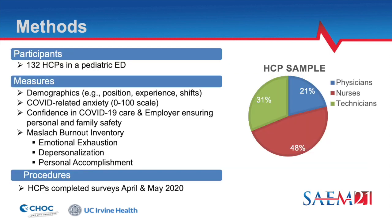Our sample included 132 healthcare providers in a pediatric ED, about half of which were nurses. They completed demographics measures and rated their level of anxiety about the COVID pandemic between 0 being not anxious and 100 being very anxious. They completed a willingness to work survey, which is designed to assess willingness to work during health emergencies. And the items assessed confidence in COVID-19 related care and confidence in employers ensuring their personal and family safety.